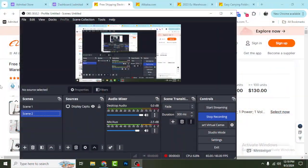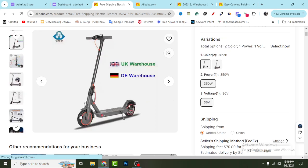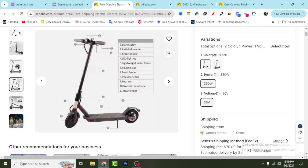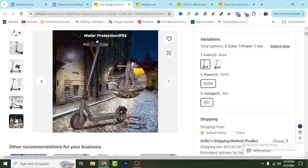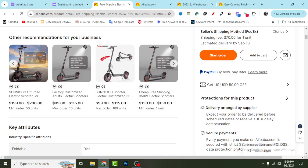Hey, what's going on? In this quick video I'm going to show you a review about this scooter. You can see this electric scooter right now, 900 plus sold, 9 reviews, 4.6 rating, and it's really looking beautiful. They share every single feature in their photos, but as you know, real customers will always open your eyes. And if you want, you can check it out right now.